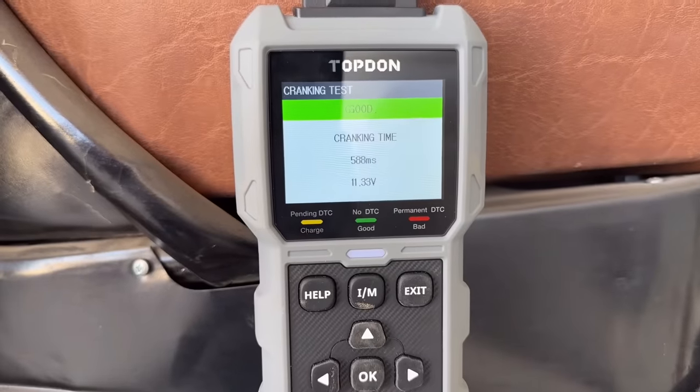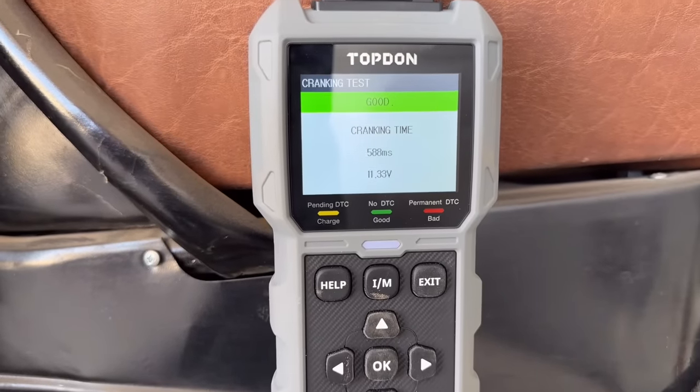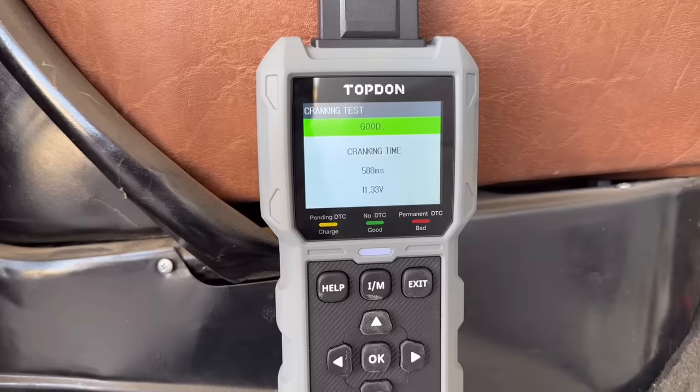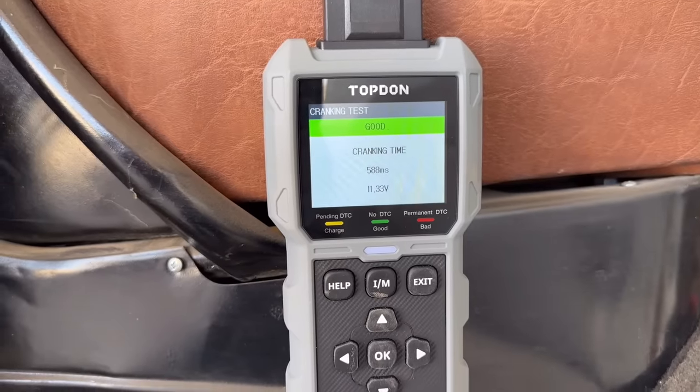The battery is good. Cranking time. 11.3 volts. Now, that's not what the battery was at sitting. That's what it went down to under load. That is a good thing.